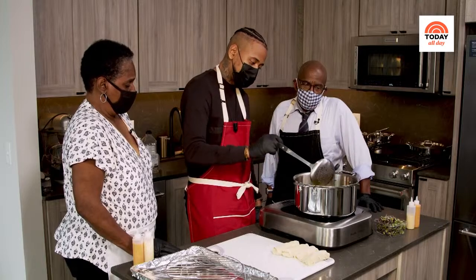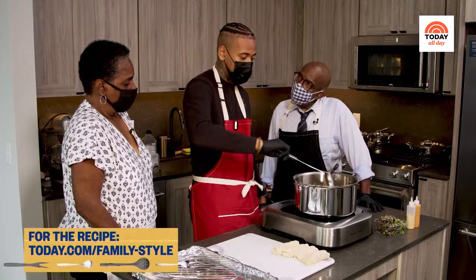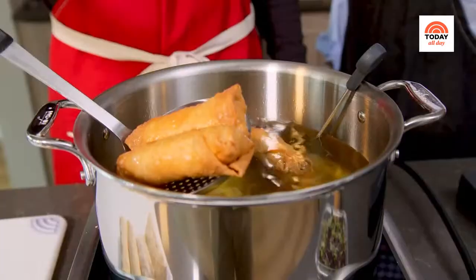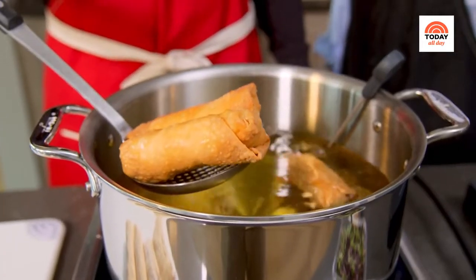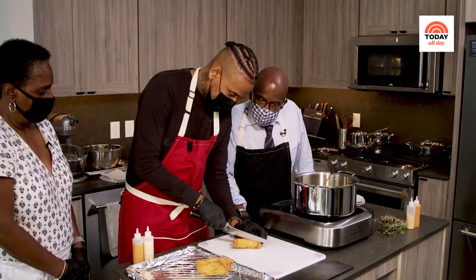Make sure they're crisp around the edges and things like that. So that's why I keep turning them, so it doesn't fry on one particular side too much. And just want to even fry. Ooh. Nice and golden. So you want to cut these diagonally.